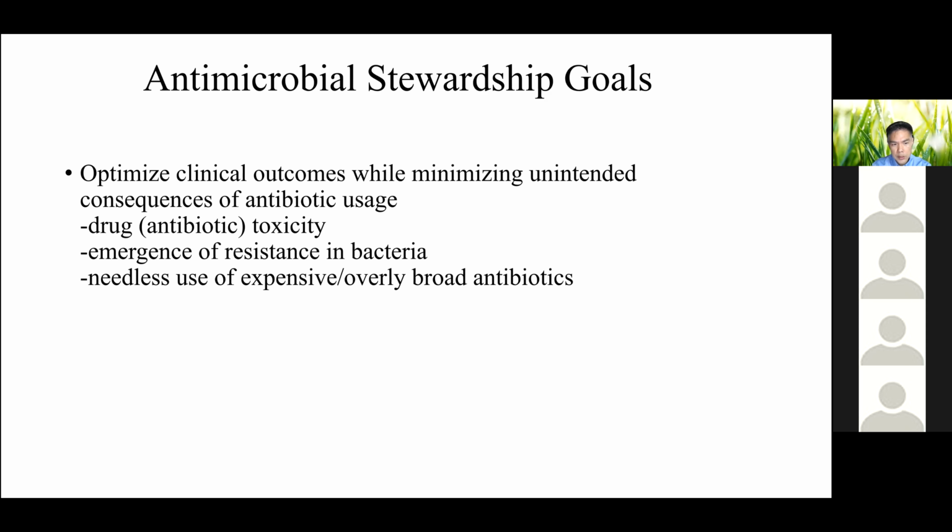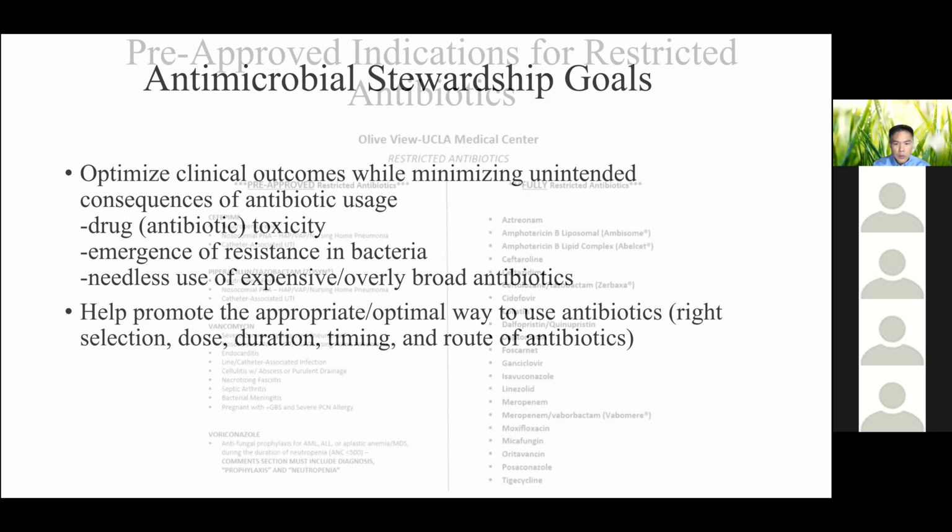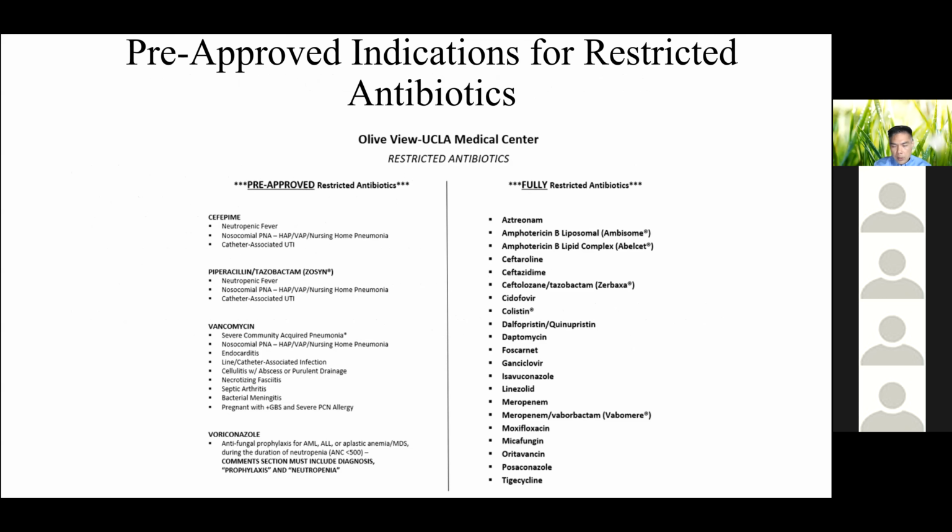And of course, there's the needless use of overly broad antibiotics, which also tend to be the more expensive ones. We all want to do our part in trying to contain the extraordinarily high healthcare costs in the United States. And so we help promote the right way to use antibiotics. And so, in all the county hospitals and really in all good academic hospitals, antibiotics are restricted.